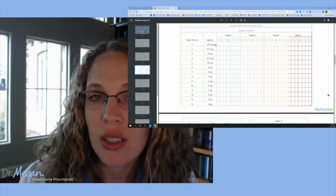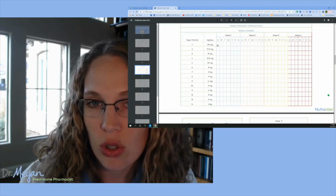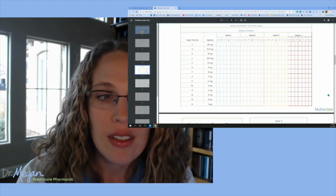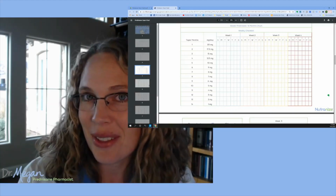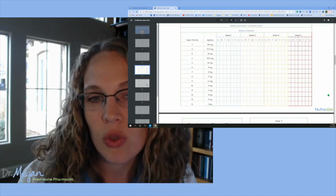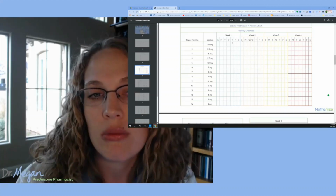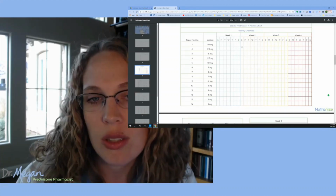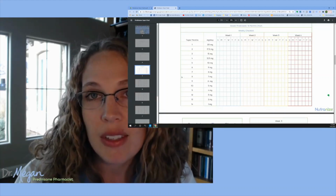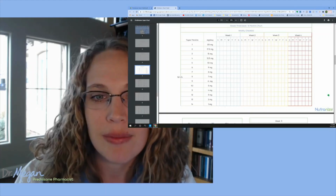So month 1, you're doing 20 milligrams. Month 2, you're doing 17.5 milligrams. And so you just go all the way across. Week 1, week 2, week 3, and week 4. So if you don't want to do it for 14 months, or maybe you've already gotten down to 10 milligrams and you don't need to start at 20 milligrams, well then just ignore this part and just start at 10 milligrams. Make this work for you. This is just to make it as easy as possible for you to remember what dose to take and when.